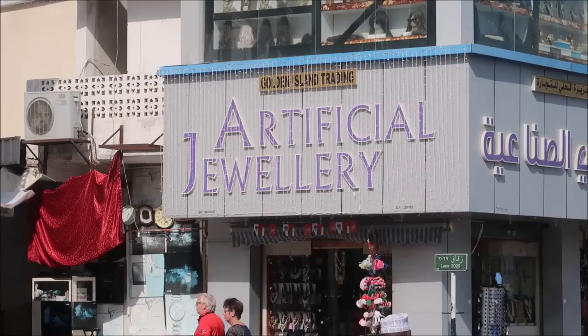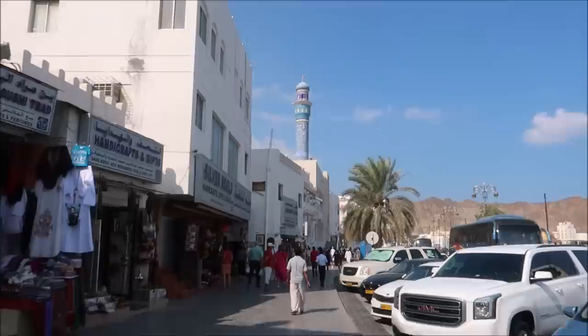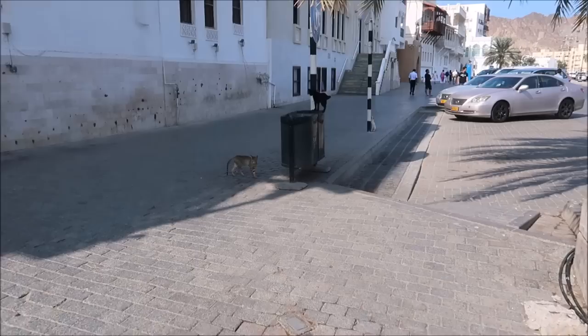So I'm back outside, just wandering along, looking towards that minaret. So Muscat is completely safe. Tourists just walk about, no hassle at all. But I tell you what, it's expensive, very expensive. Hello. Hello. Taxi drivers there, trying to get me to go in one of their expensive taxis. Street cats hanging about.